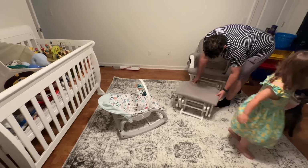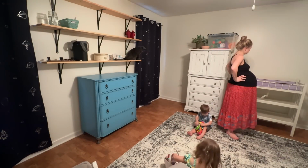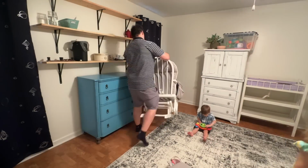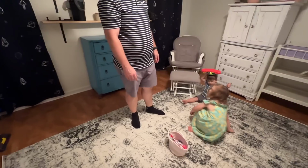Also, now that my husband's home, he's just going to move around all of the furniture until I'm happy and satisfied with the way it's laid out. So we're going to be moving that white dresser back and forth, as well as the rocking chair. I didn't really have any plan in mind, so we were just going with the flow.